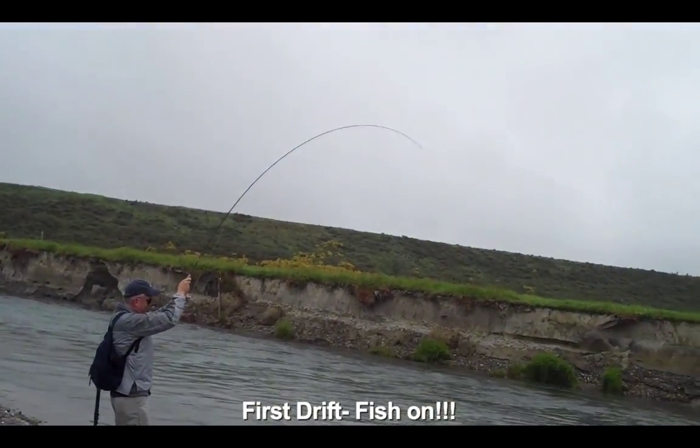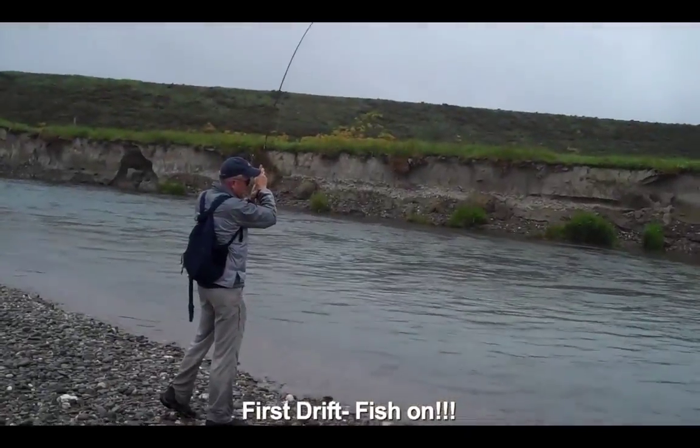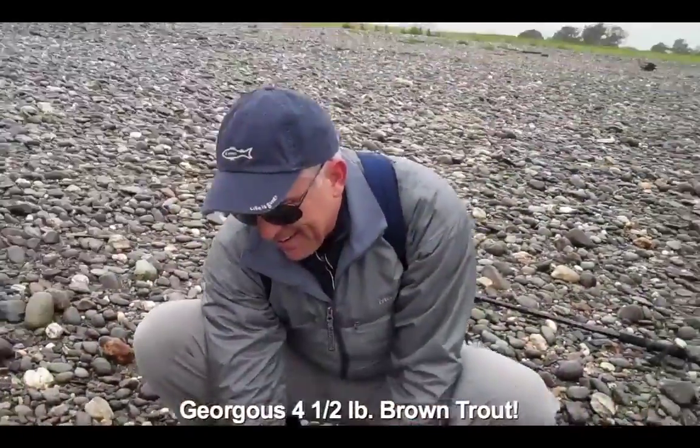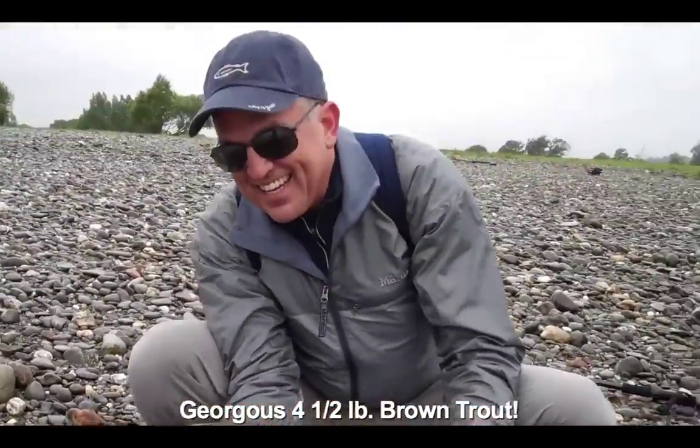Beautiful fish, good bend in the rod, nice fish thumping. I'm going to go on and look at netting this fish. We'll be back shortly. Tim, a couple of minutes into it, buddy. Lift him up for me. Alright, how about that? How's that?